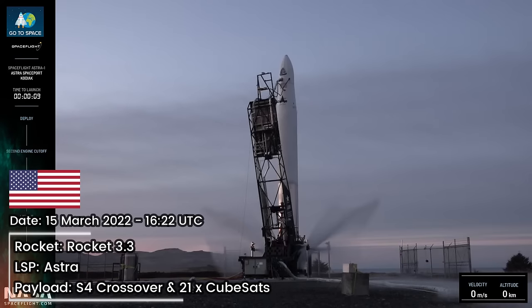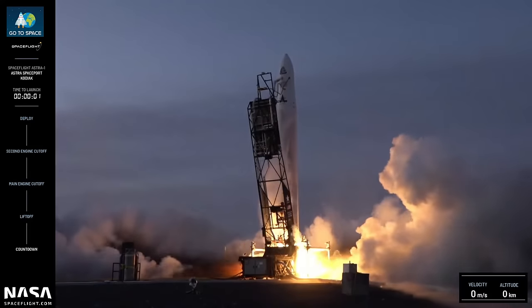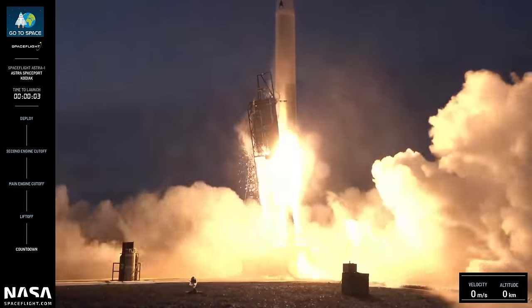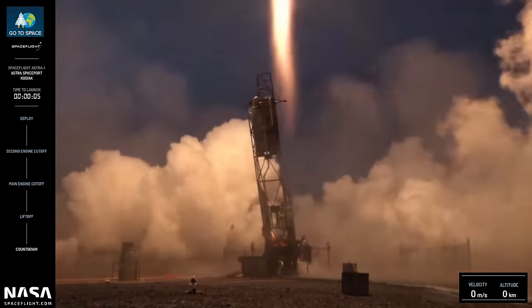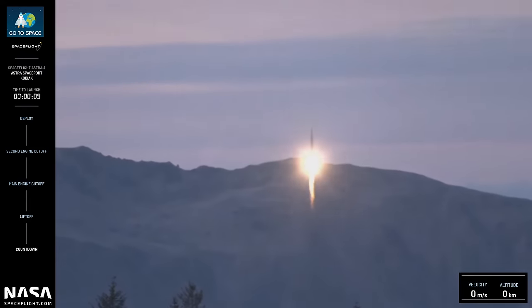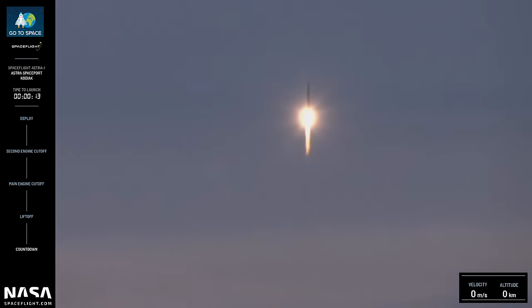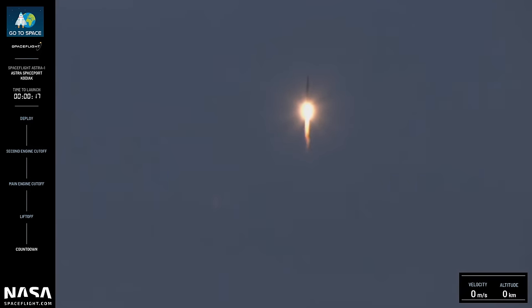10, water on. 8, 7, 6, 5, 4, 3. First motion. LV-0009, it's on its way to space. Our next event is Max Q in just under a minute.